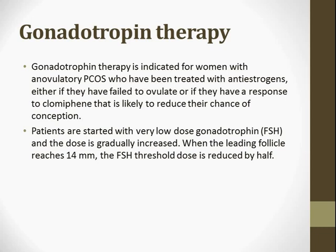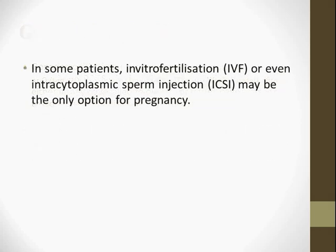Patients are started with very low dose gonadotropin, FSH, and the dose is gradually increased. When the leading follicle reaches 14 mm, the FSH threshold dose is reduced by half. In some patients, in vitro fertilization or even intracytoplasmic sperm injection may be the only option for pregnancy.